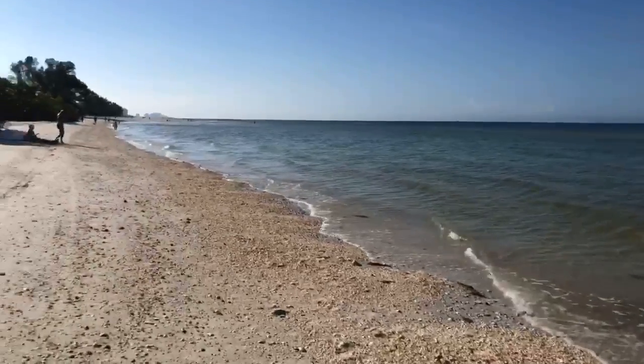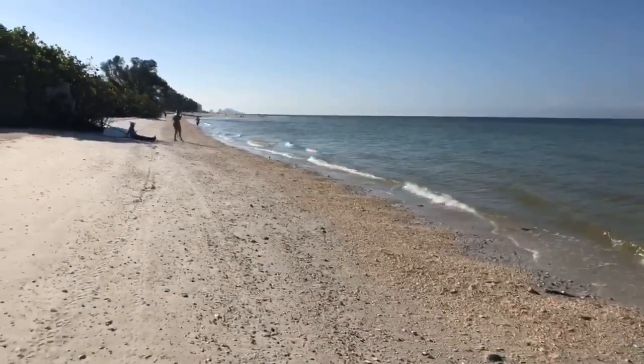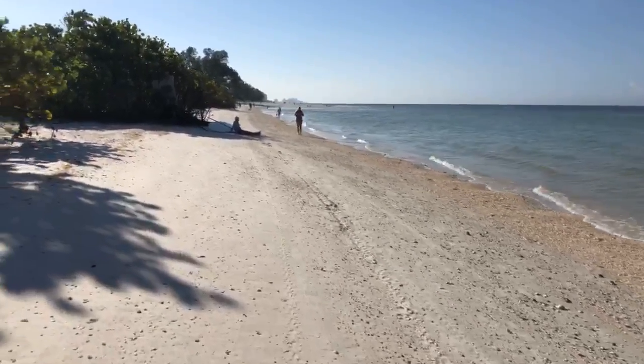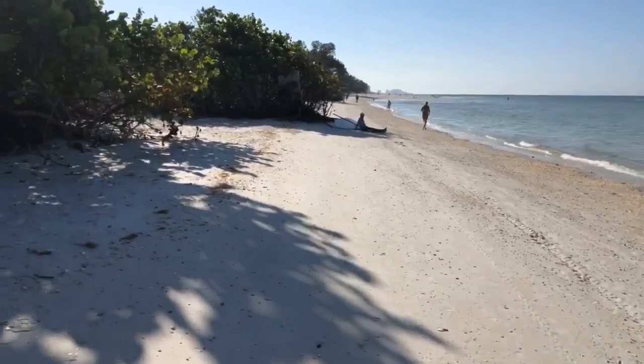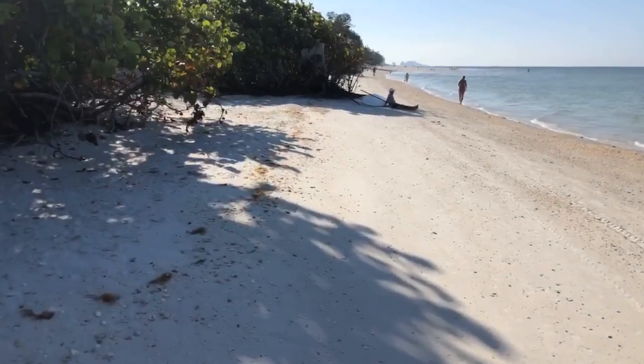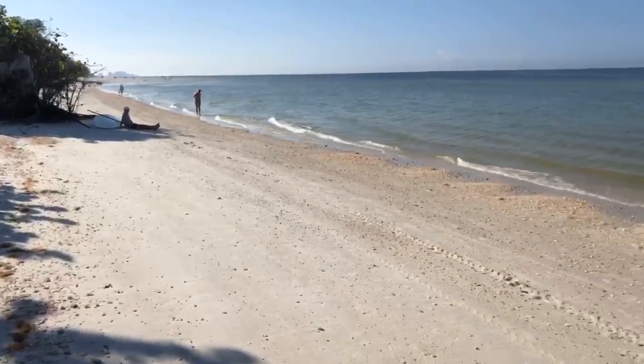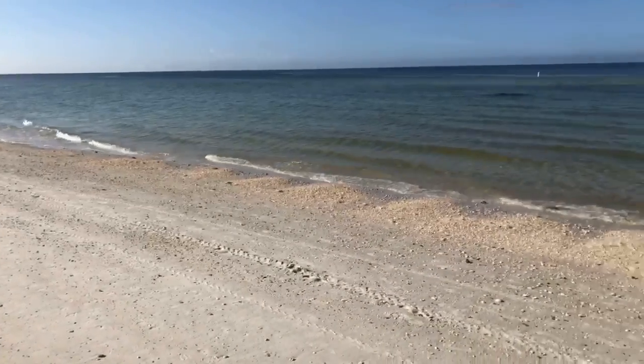This is a real treat right here where I'm walking. There's normally no beach here. The water is usually right up in here. Because of this super low tide, we've got a little bit of a beach left here. A little bit of a beach this morning.